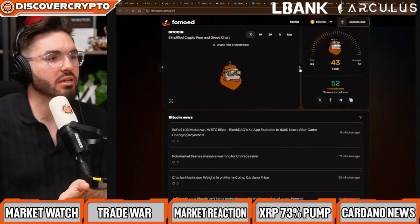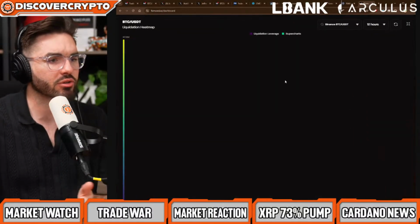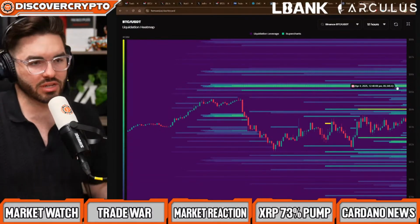And then, of course, I also like pairing the fear and greed index. So, for example, we're on the 4-hour time frame right here. Let's go to the 12 hours. Still a little bit fearful. We have liquidations all the way up to $83,991 and even up towards 85K.